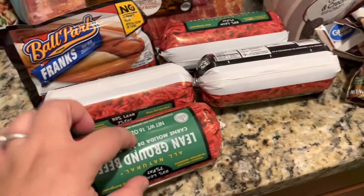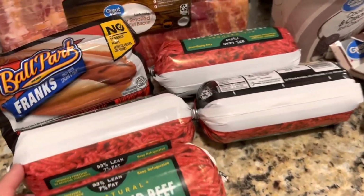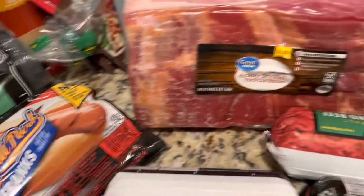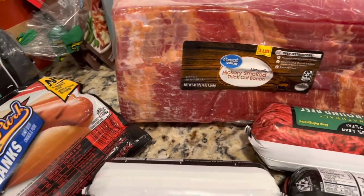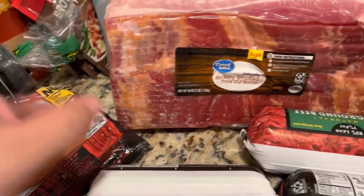I got four of these. We get the lean ground beef just because it's less fat. Got some more hot dogs. I don't eat them. The kids love them though. I can't stand hot dogs, to be quite honest. I don't like hot dogs, but the kids love them, so they get them.